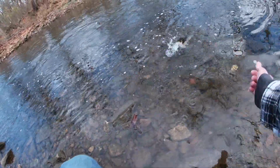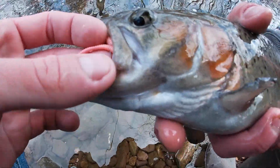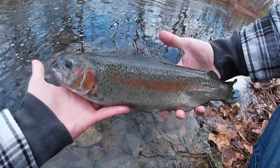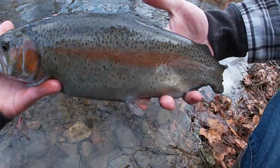Man, that is a nice male. Right on the lip. That is exactly what you want. Look at that. Hook slid right out. Look at that beefcake, guys. That is a big rainbow trout.